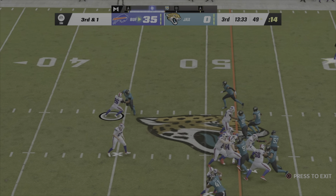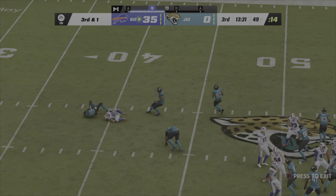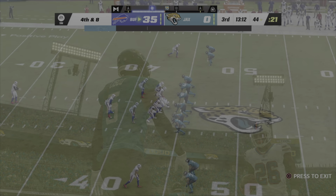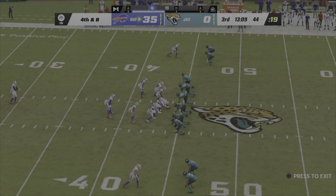They'll try and run for this with Singletary. And he got blown up. Losing yardage on the play back at the 44. Here's Logan Cook now as he'll punt it away for the 4th time today.